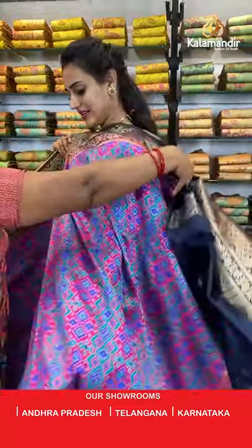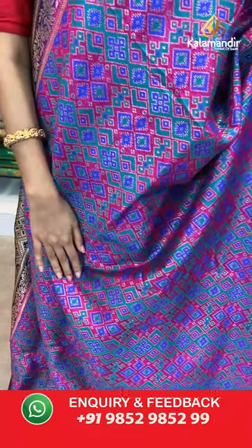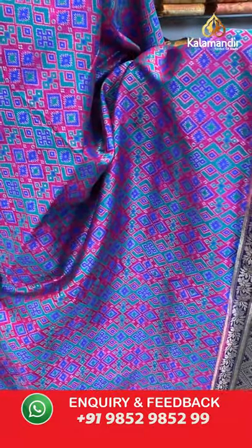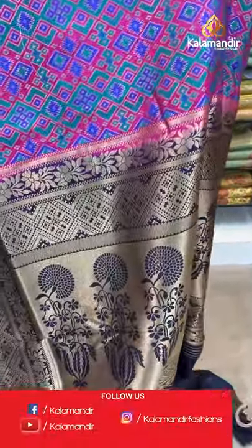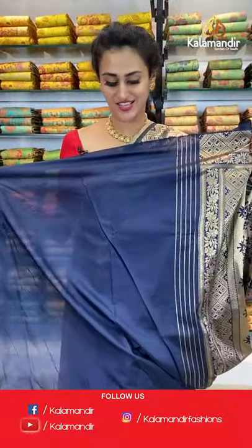Moving on to the next pretty one. Let's take the next beautiful saree and let's see how nice and amazing it is. This is again a very, very pretty one. Coming to the body, it has got lovely Ikkat print and the border is contrast. And the pallu is beautiful contrast zari woven. And this is the blouse, which is contrast again.